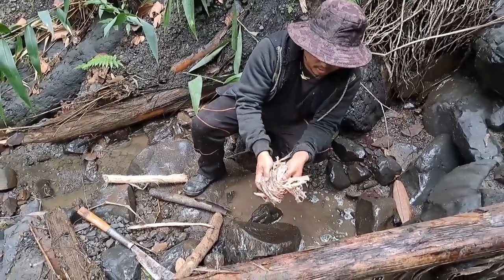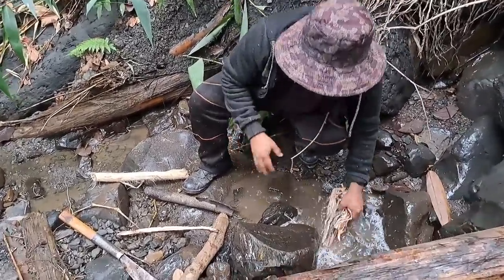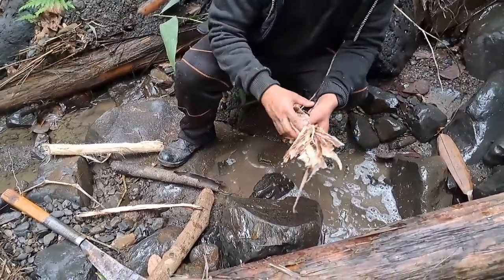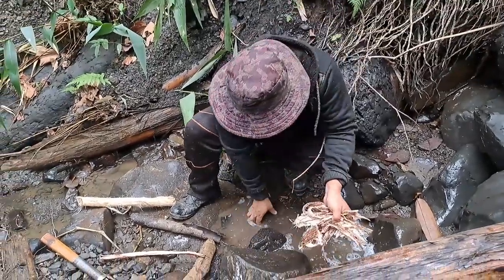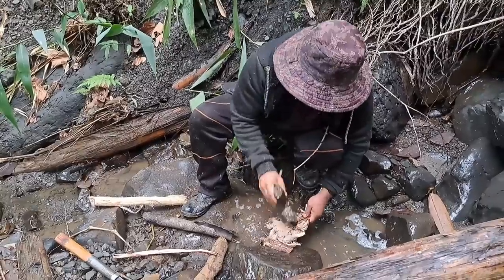So these are the foams, and when you put the foam in the water like this, it affects the fish and other insects in the stream, and we will catch those things and we will eat those things. So you can use the foam like this to catch them in the water.